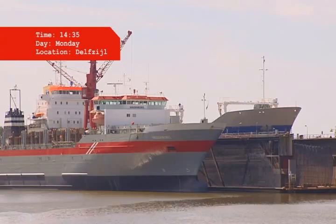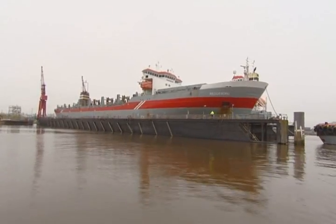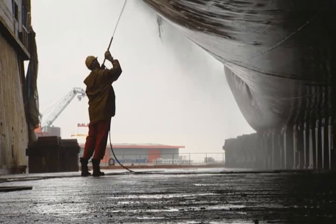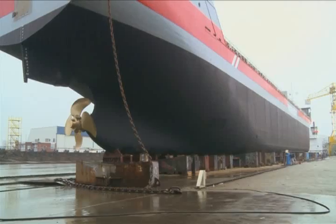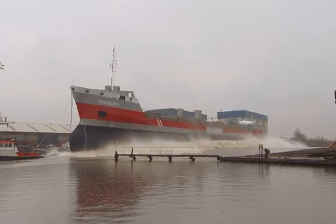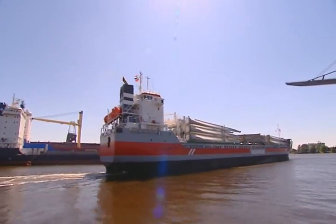Delfzijl Harbor, Wagenborg's home port. One of the 150 ships goes to the dock for regular maintenance, using their own tugs in their own shipyard and at the most appropriate time. One-stop shopping. Maintenance, repair work. But the yard also builds new ships. The launching of the Wagenborg, the first of a series of multi-purpose carriers, Ice Class 1A, 140 meters long, 11,000 tons. A new series in the Wagenborg fleet.